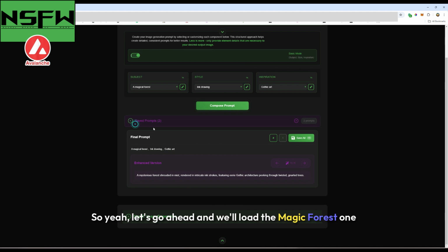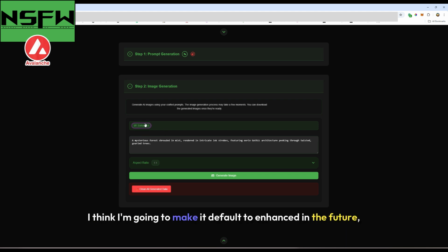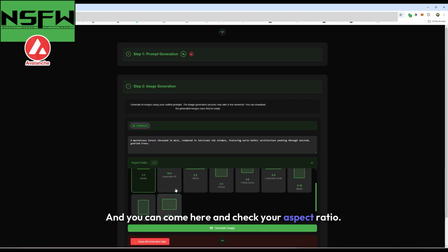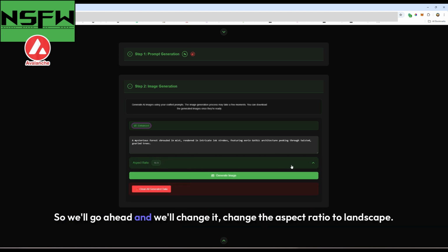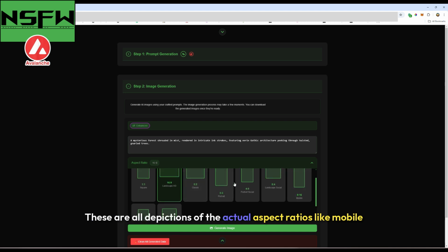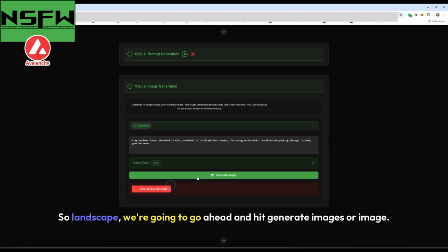So yeah, let's go ahead and load the Magic Forest one, and we'll come here, and we can generate images here. So we can look at this, and let's move it to the enhanced. I think I'm going to make it default to enhanced in the future. But you could switch between the two if you want the simple version or the enhanced version. And you can come here and check your aspect ratio. So Mysterious Forest is more like landscape type. So we'll go ahead and change the aspect ratio to landscape. These are all depictions of the actual aspect ratios, like mobile, and just their common uses, I guess. So landscape, we're going to go ahead and hit generate images, or image.